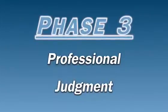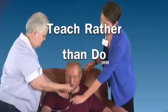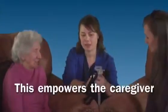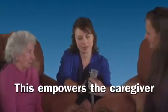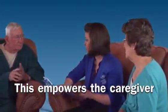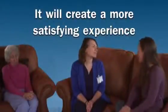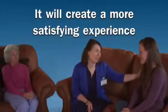Phase 3. Professional judgment. Teach rather than do. Teach rather than do, if possible. This empowers the caregiver and leads to a more satisfactory experience, as it lessens unnecessary clinician dependency and suffering from anxiety issues, a form of non-physical pain. It will create a more satisfying experience, and memories will be created that will last long after the patient has transitioned.